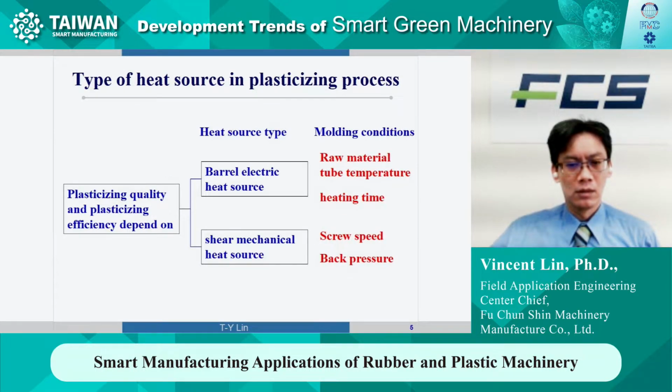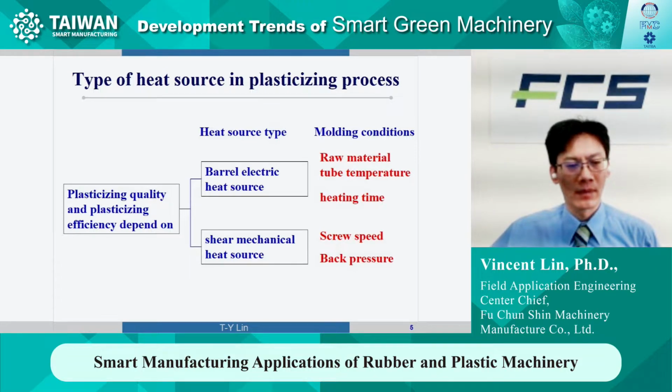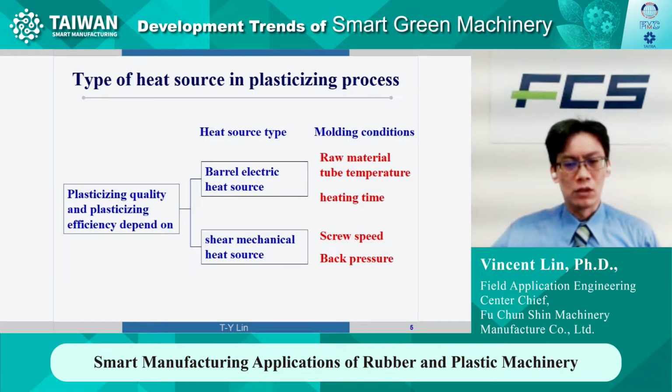So what are the types of heat source in the plasticizing process? In the process of injection molding, we need to melt the pellets so that the injection machine can inject the melted material into the mold. And in that process, the supply of heat comes from two parts. The first is the electric heating source of the barrel, and the second is the mechanical heat of the shearing action of the plastic pellets under the action of the screw.